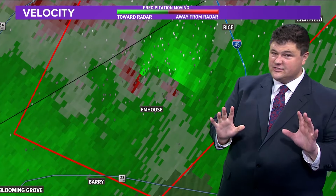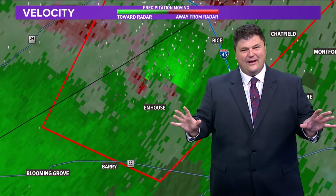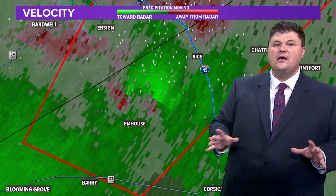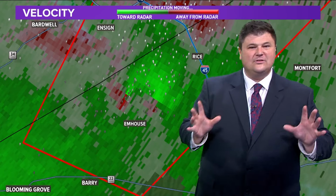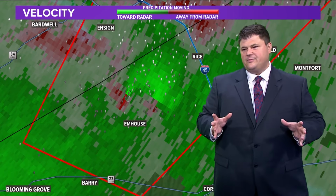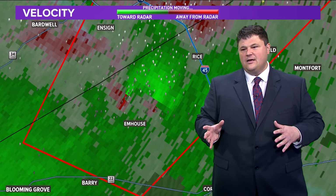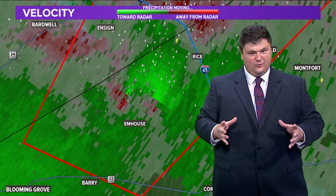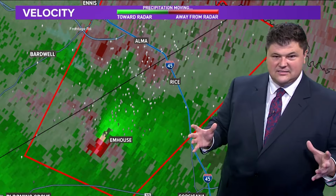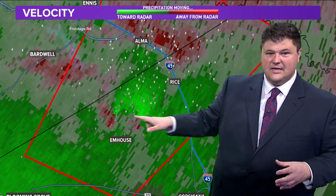Now, no, we're not letting our guard down by any means. Is this the current view, Jason? Yes, this is current. Okay, great. We're not letting our guard down. We still have good reason to believe that there could be a tornado at any time, but you can kind of see how it's weakening a little bit. Okay, you see those brighter colors, they've kind of lost their intensity. That's where it was. Here's where it is.